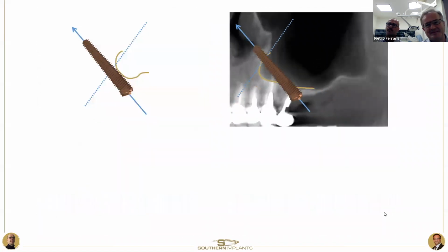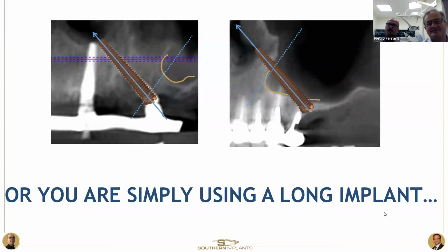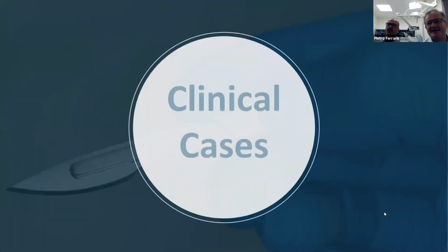And we must remember that Nazalus must be transsinus, because it's an implant made for the treatment of severe resorptive maxilla. Sometimes I see Nazalus used in native bone. If you have a lot of bone, you are only using a long implant. You are not doing a Nazalus according to the protocol. Sometimes we have seen works made with no sense, not following the original protocol. And the Nazalus has to engage 3 corticals. One cortical is on the floor of the sinus, and the other 2 corticals are on the anterior wall of the sinus and the lateral nasal wall, to have a high primary stability. And this is the moment you are looking for the blood.